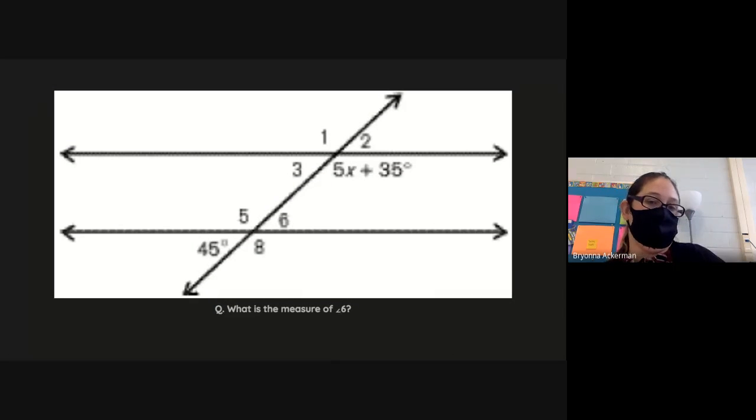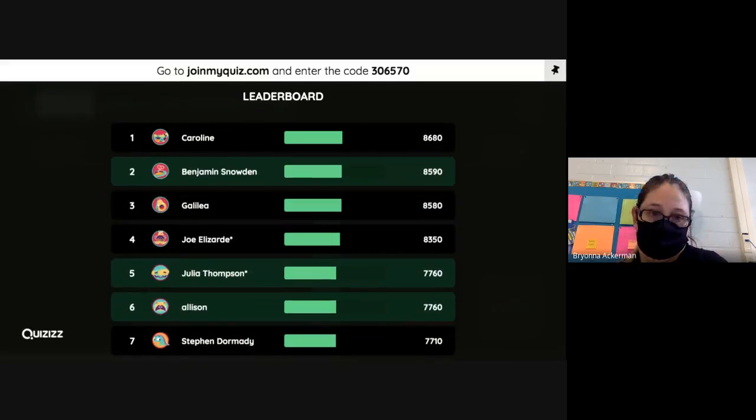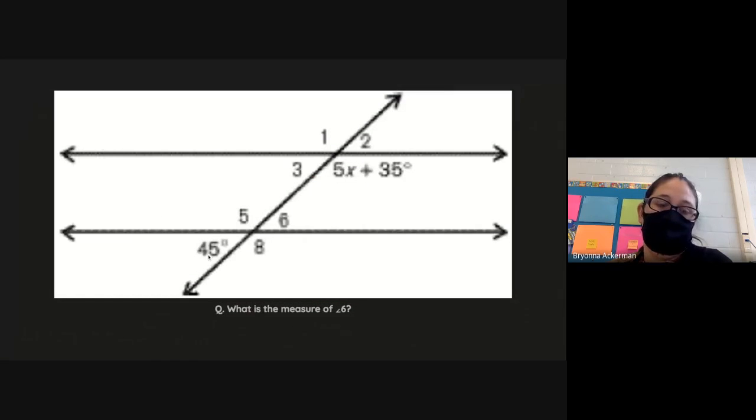What is the measurement of angle 6? All right, so angle 6, the easiest would be it's across from this 45 degrees, which means those are vertical angles, and vertical angles have the same measurement. So 6 would equal 45. That's the easiest, okay? Now on the next one, you're gonna have to use that information to help you with some of the other angles, okay? So it's like a two-step.